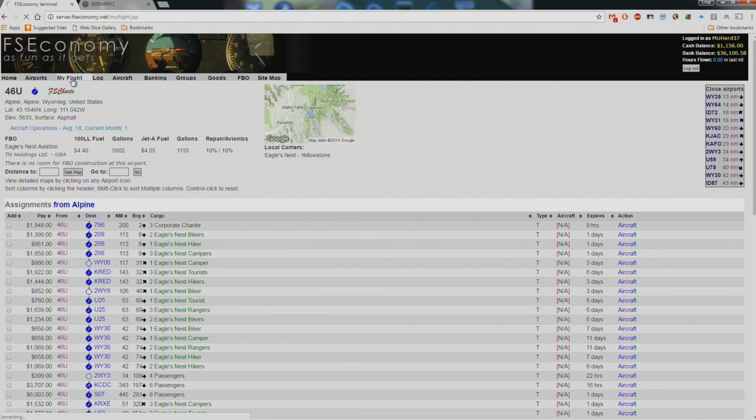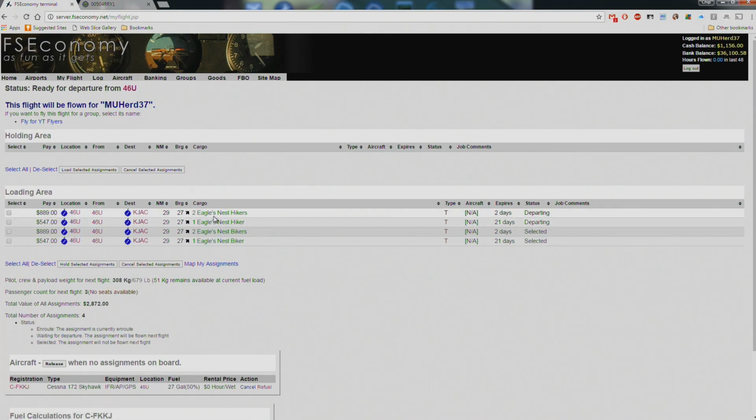So check this out, my flight. We have a total of 6 people. I noticed there's a big discount with 2 people. It's only 29 miles. You can see like $547 by yourself, but if you go with someone else, it's only an additional, what, $342 or something, $41. Yeah, $42. As you can see, there's 27 gallons of fuel, exactly 50%, so 29 miles is no problem.